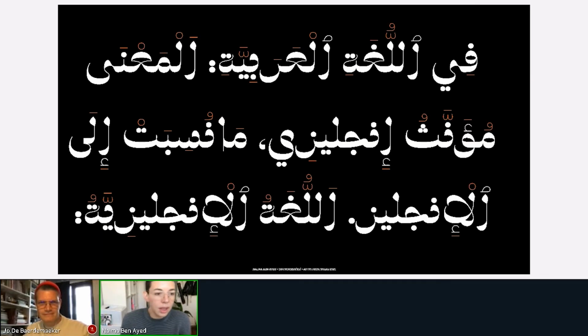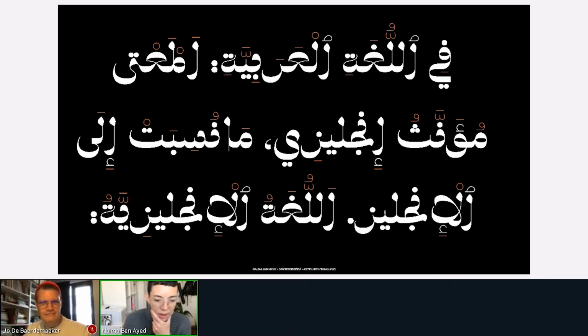So here, a little bit of text without the connections, and then here you can see the differences. And I'm sorry because my noon became a ta. This is what happens when you do things last minute. So ligatures, a bit of kerning, and tashkil, of course, is there as well.